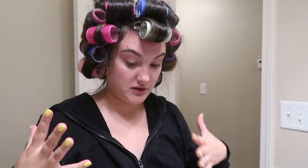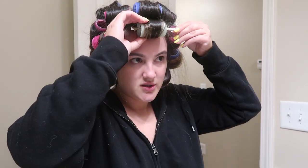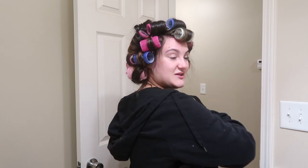So I just did a super sloppy blowout. It's a freaking mess, as you can see. I'm trying something new where I'm curling my bangs under, so TBD on how that's gonna work. Also, I changed into comfies because I was getting really cold, but now I'm sweating because I've been drying my hair. But yeah, I'm just gonna let this sit for a little bit.